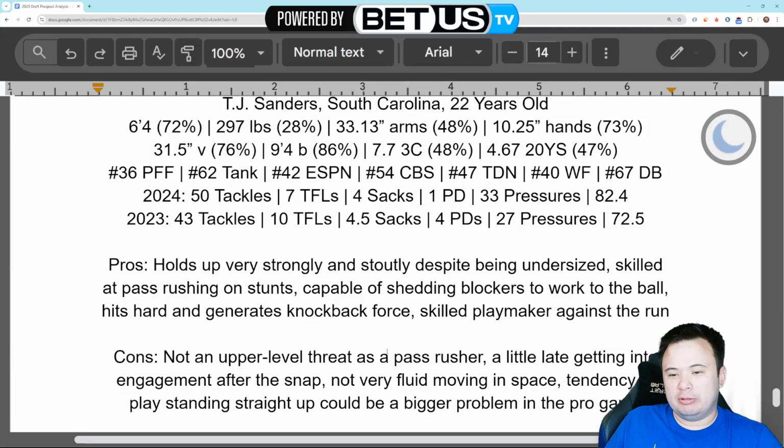Not really somebody who has a lot of moves or a lot of creative stuff he can do as a rusher. He's a little late off the snap, I feel like. Sometimes he's a little bit slow coming out of his stance. Not very fluid moving in space, which is tough when you're sub 300 pounds. It feels like his lateral agility and his reactive athleticism is a little disappointing for somebody who's smaller.